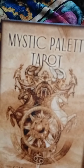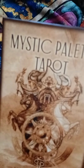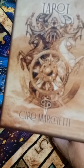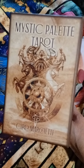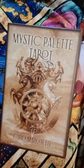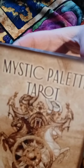Today I'm going to be doing a walkthrough and micro review of the Mystic Palette Tarot by Ciro Marchetti. This is available on his website, ciromarchetti.com. It's an independently produced deck, and it actually comes in two different versions, which I found out he hasn't done before, released the same deck in two different versions like this.